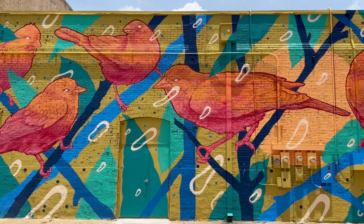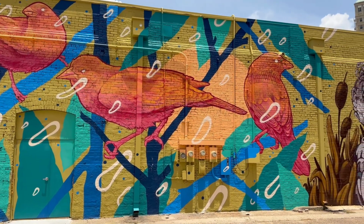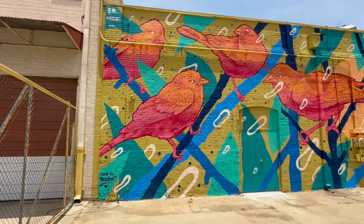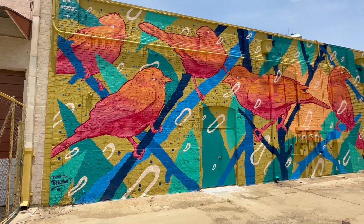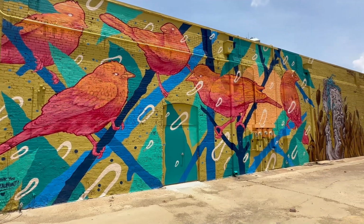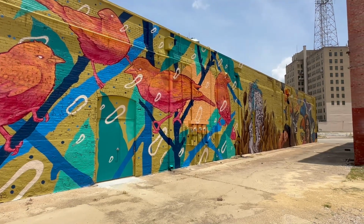They look like rubber bands, or I don't know if they're supposed to be raindrops or what it is, but it's awesomely done. I love the tree limbs and the different colors that he has them. Or she has them. I forget who was the one who did this. No, it's a guy. It's Efren. But anyway, I love the way he did those birds.